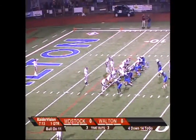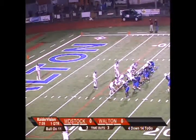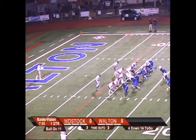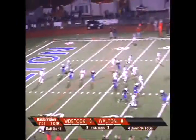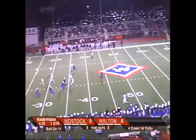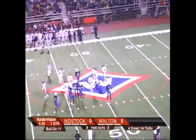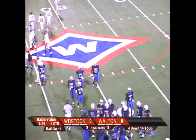We've got Cody Richardson, and I believe that's Trip Roberts over there on the far side, back deep to receive for the Raiders. Both standing in Woodstock territory, however. Ball is kicked, and that is going to be called for a fair catch by Cody Richardson at the 46-yard line of Woodstock. So Walton will have outstanding field position to begin their second drive of the night.